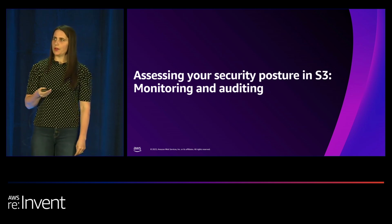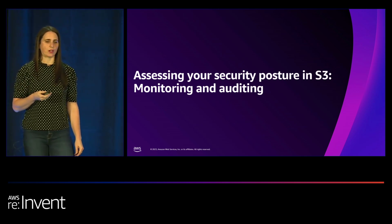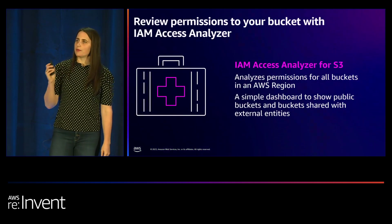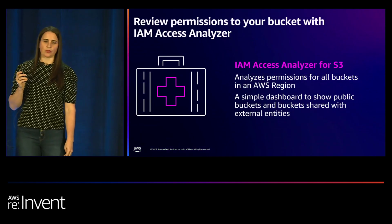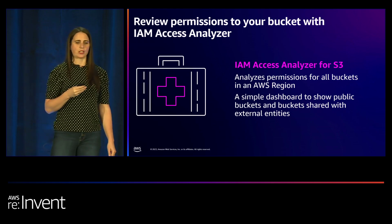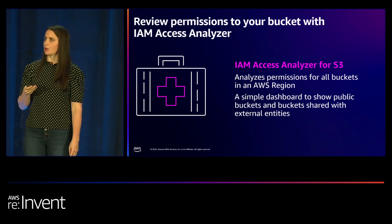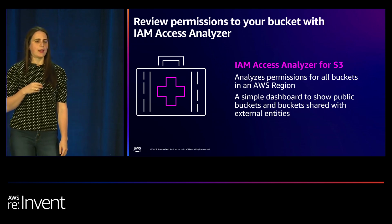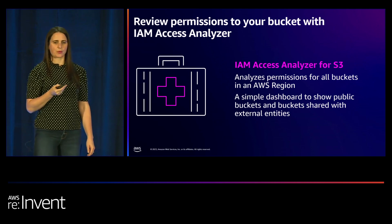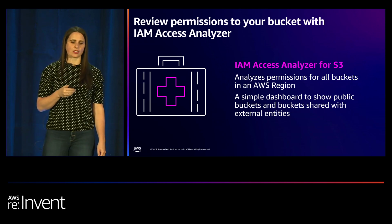We offer a few features in S3 that provide out-of-the-box visibility into how your buckets are configured and how they're being accessed. When you have many buckets in your AWS accounts, you probably want a quick way to view your existing permissions to prevent unintentional access permission. For this scenario, we created a tool called Access Analyzer. This feature analyzes permissions for your buckets and provides a simple dashboard that shows buckets with public access, as well as buckets that are shared with external accounts.